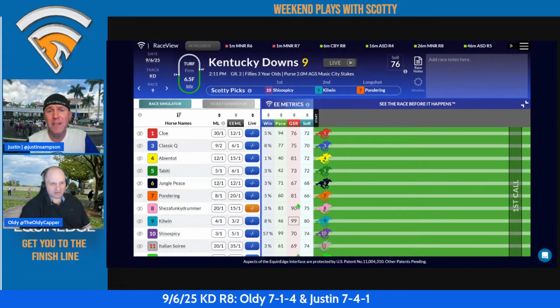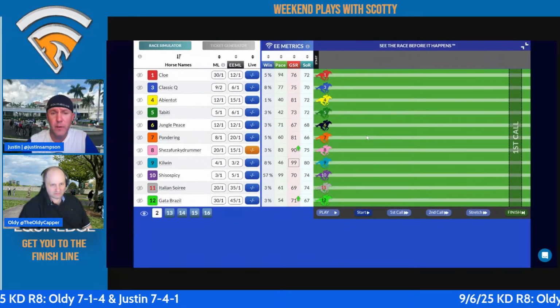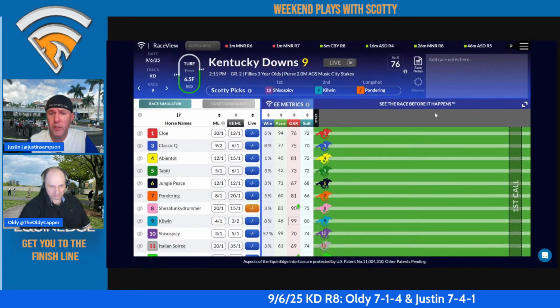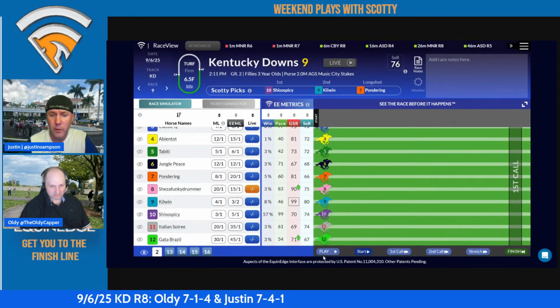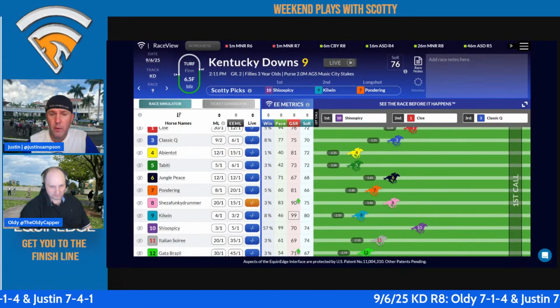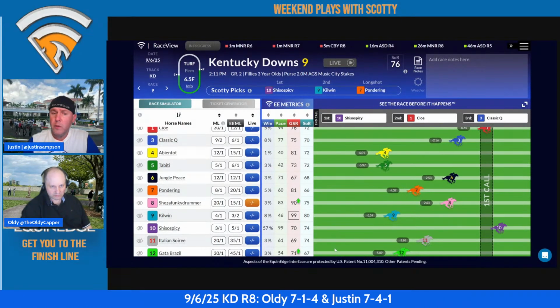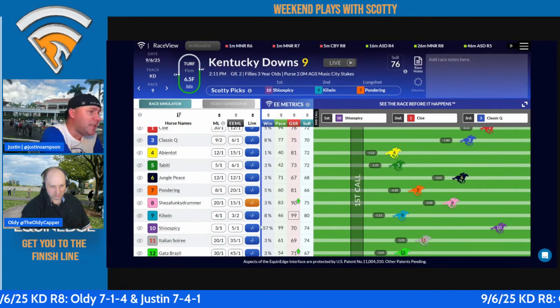2 miles again, the AGS Music City Stakes. Another huge field, so we gotta move. The race sim, well, actually, might be okay. I did scratch the 2, so we can pretty much see it here. I always like to try to run it. We got the algorithms over here too. 10 horse, she's so spicy, 57%, Oldie.